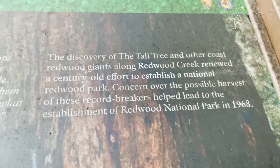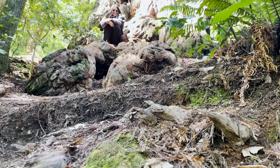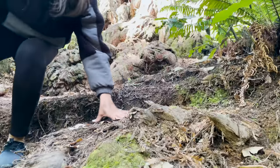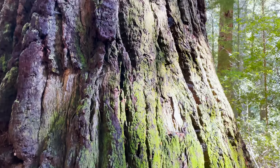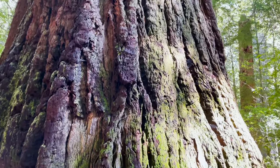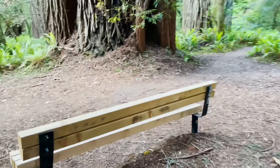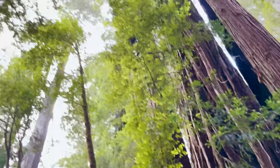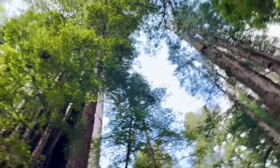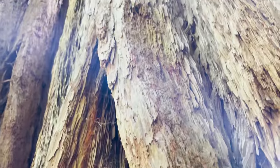Thank goodness. It's just enormous. You can't even get perspective on how big it is. There's people. And there's a bench to commemorate making it to the grove. It smells wonderful down here too, I don't know why. I am standing among the tallest, oldest trees in the world. This is how I look compared to them.